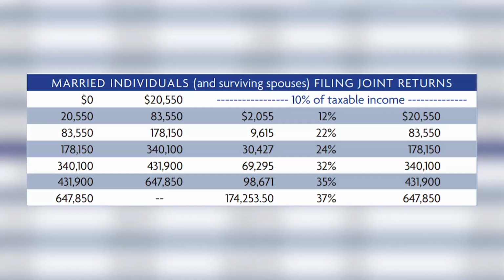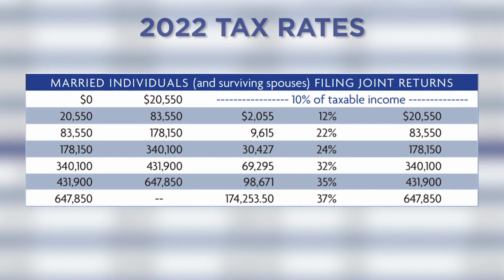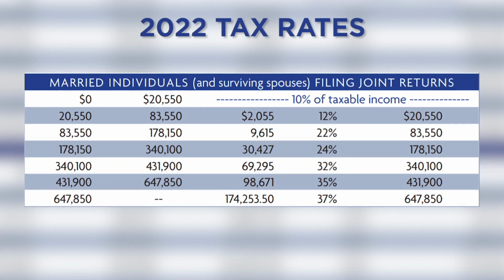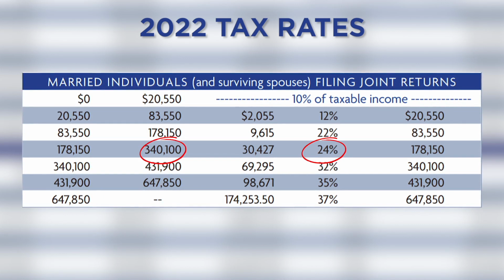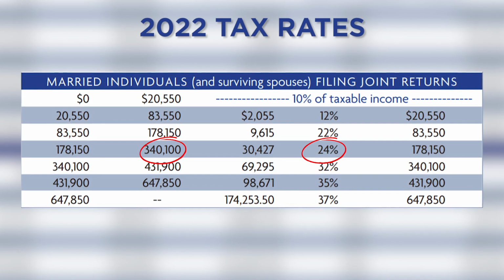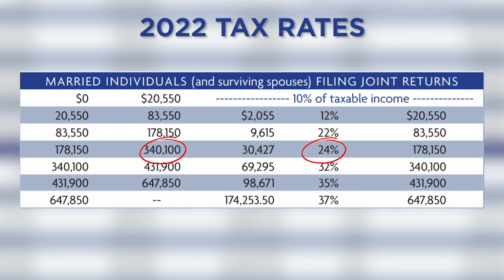So let's say the Social Security payment was $40,000, and required distributions were $200,000. That's a total of $240,000. Then plus let's say dividends and interest were another $60,000. So that's a total of $300,000. That couple, as we see in the married filing jointly table, would have clearly stayed under 24 because we have up to $340,000 of income to pay 24, 22, 12, or 10.